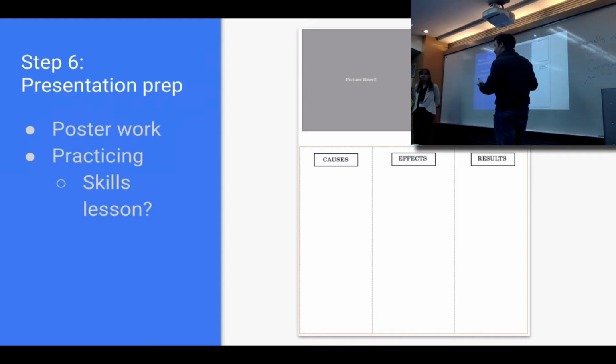In our classes, we had maybe 30, 40, maybe one class dedicated to practice. About that. So they make their posters and then they would practice.